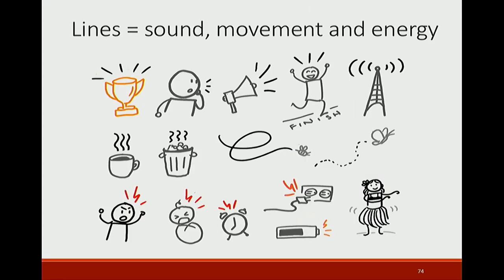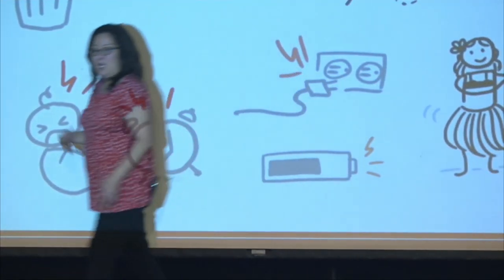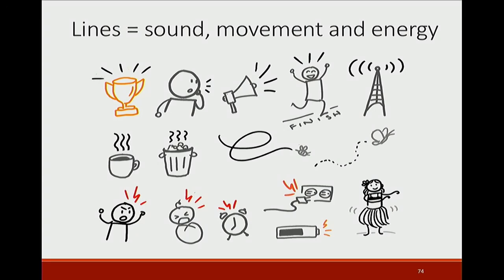Lines. And the types of lines can convey all kinds of things. So for example, a wavy line can indicate heat or steam, or it can create stinky. These little lines with the little lightning bolt, like anger, like I'm yelling, or I'm crying, or this is noisy, or electricity. Fast flying, slow flying. See how just making these choices of lines convey different speed and energy and sound. Sometimes just lines can convey something is new and noteworthy. Or like our pal, the Wi-Fi signal is a bunch of commas.